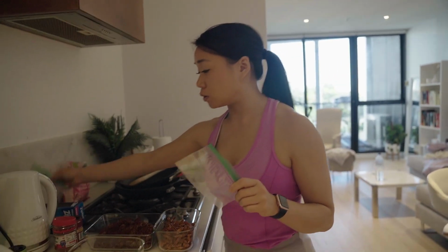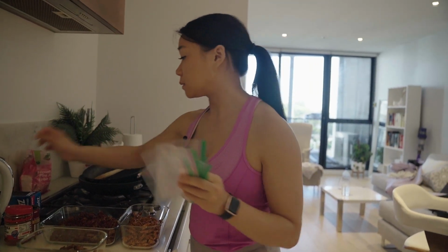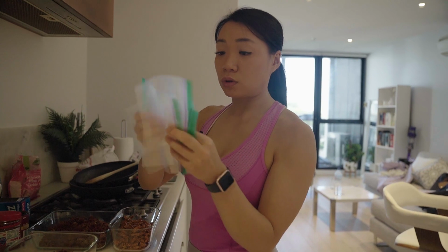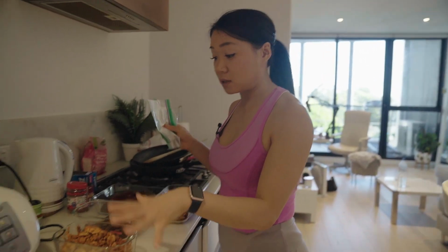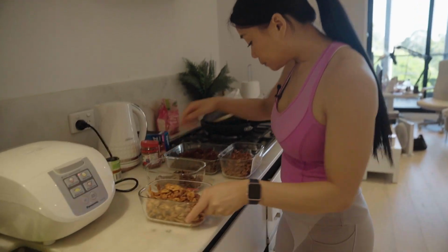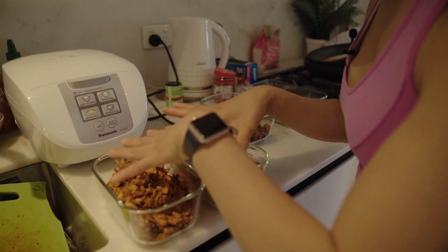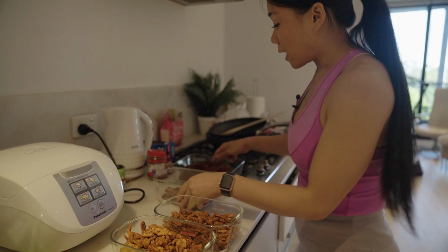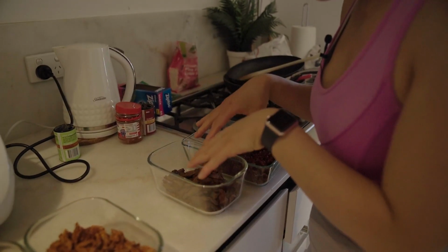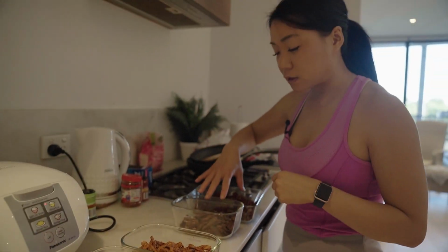I am going to get 5 bags. So 1, 2, 3, 4, 5 bags. And then what I'm going to do is I divide them. So if you come over here, chicken and turkey is what I will have in a lunch. So I'm going to put this together. And then beef mince and beef is 1 meal, which I'm going to have for dinner. So I'm going to have 5 lots of bags for this, 5 lots of bags for this.